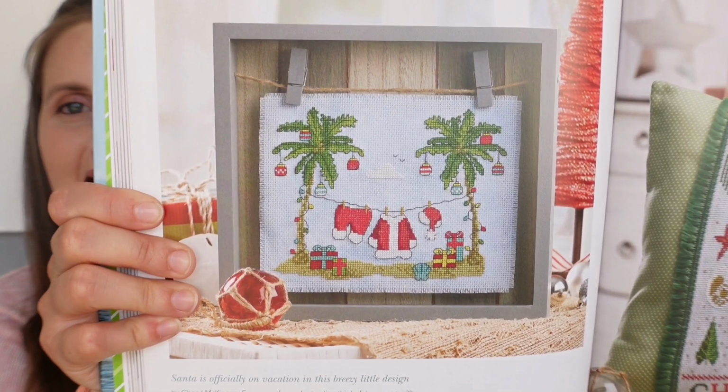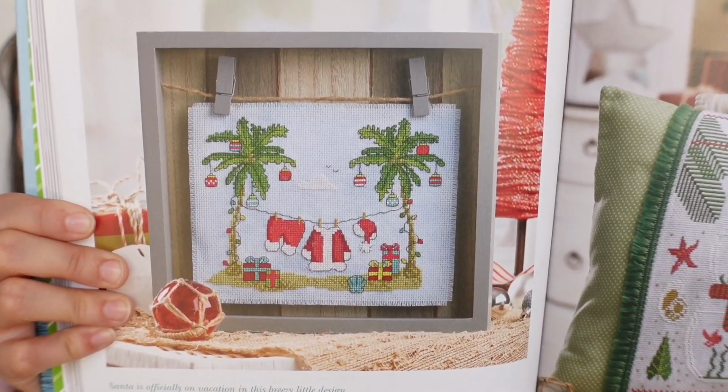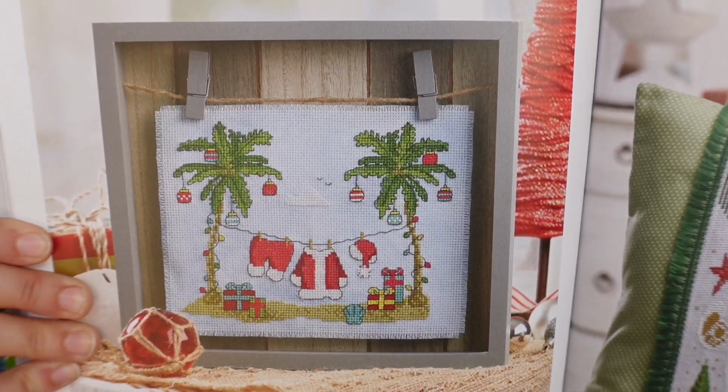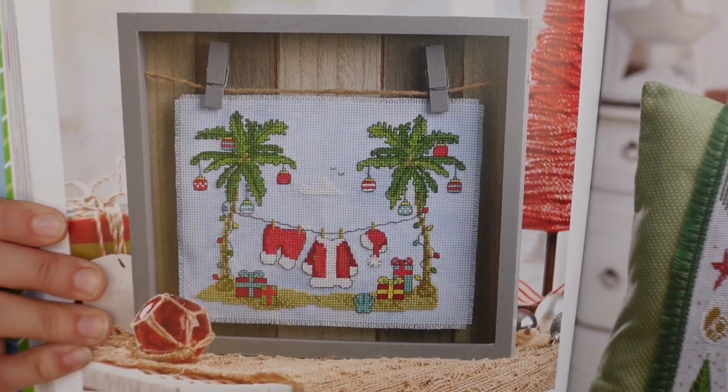Number 6 is Santa's Clothesline, and this is in the No Snow Christmas section of the book. So there's lots of Christmassy designs with flamingos and beach things, and this is one of them that I loved. So it's Santa's clothes on a washing line between 2 palm trees with a beach view. And oh, I've just lost my piece of paper there.